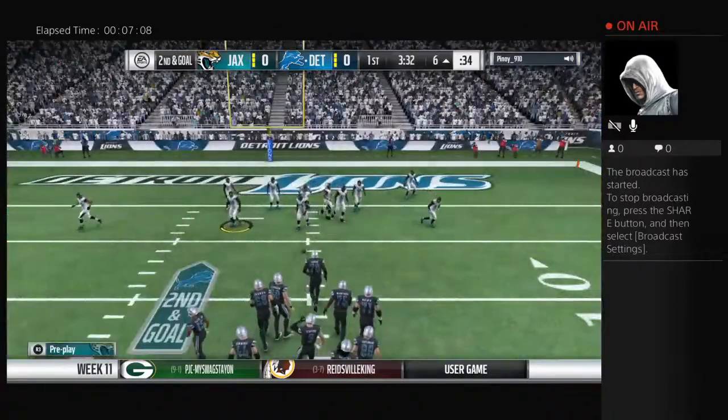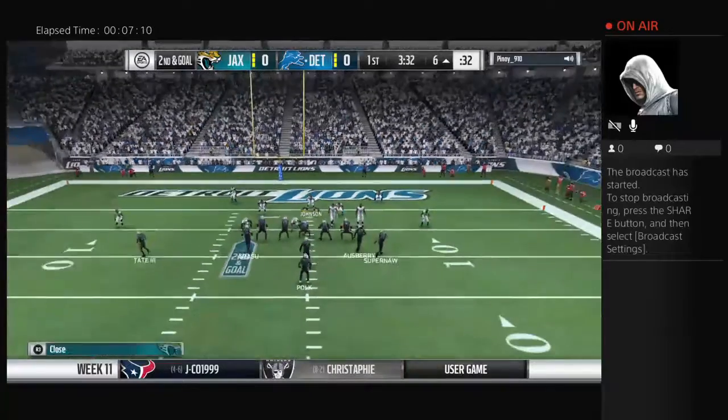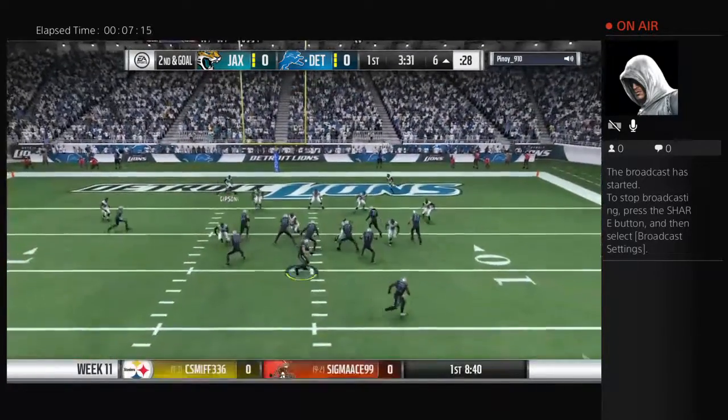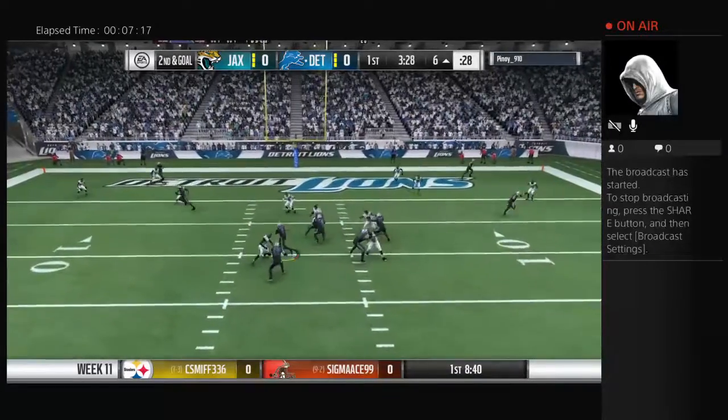And time to take a look at the Jaguar defense. Dante Fowler missed his rookie season due to injury. So good to have him back on the field. A terrific combination of speed and strength.